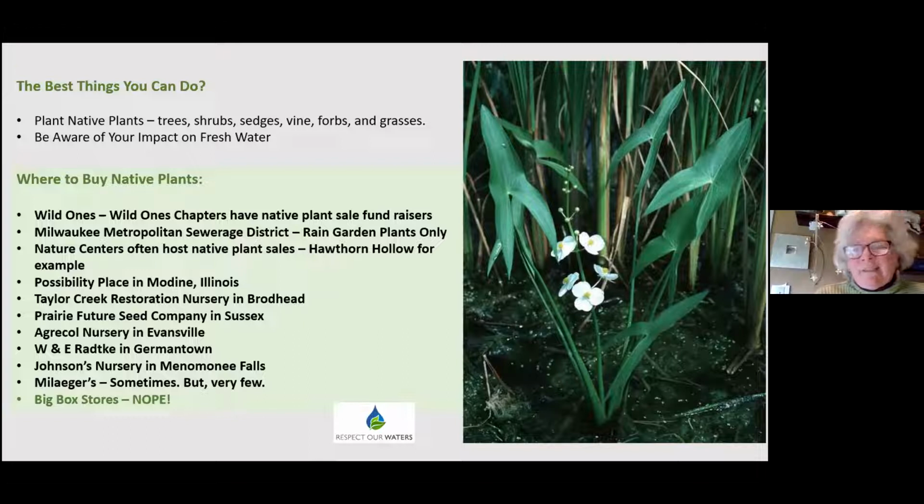They started selling things called nativars, which is kind of a cultivated native plant, if you will. But because they got so much backlash from the native plant community, they stopped calling them nativars and they have another trademark name for it. Then, of course, we do have Milligers. Sometimes they'll have a few things, but not very often, and they often get it from W&E Radke.